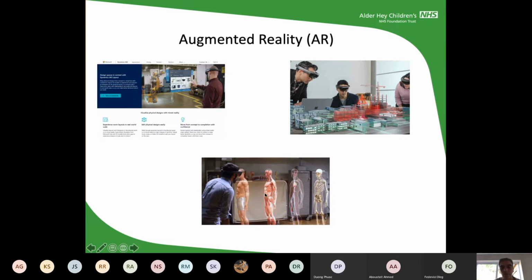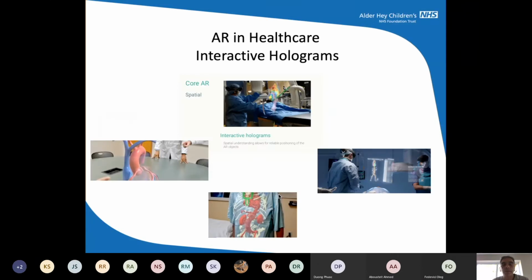But that was the aim, so that you are able to go with this to all the layers of the body. But again, it's just a model, which is good. But for us, models are good, but we really need to have the real patient. The next ones are interactive holograms, and holograms are things that appear in front of you.